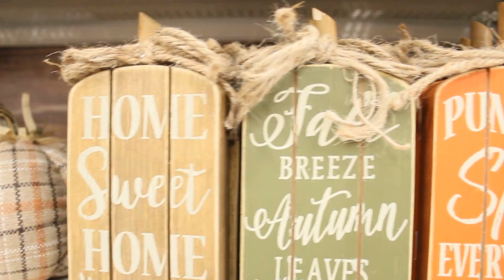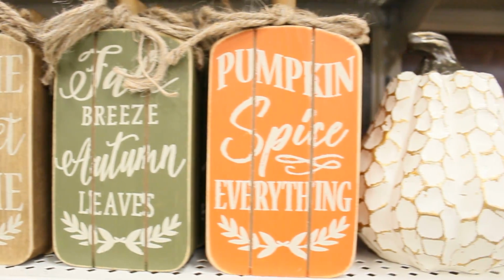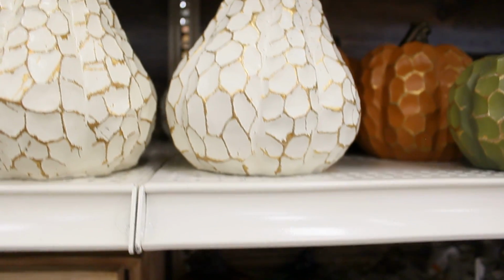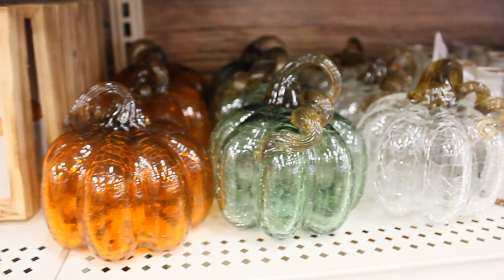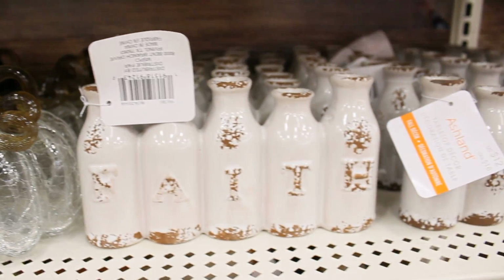But I will say Michael's seemed to have a lot of sign options, and they had a lot of floral options, which Hobby Lobby did as well. But anyway, they had different stuff. It was cool to see both places. And I do know that these, what I call the Cinderella pumpkins, are definitely hot again this year. I saw them out a lot last year. They are a little bit on the pricey side.